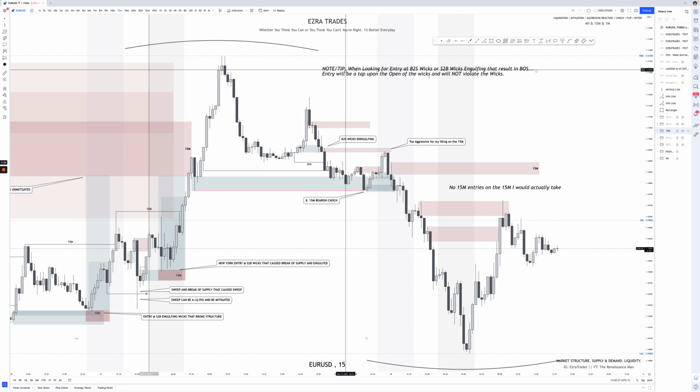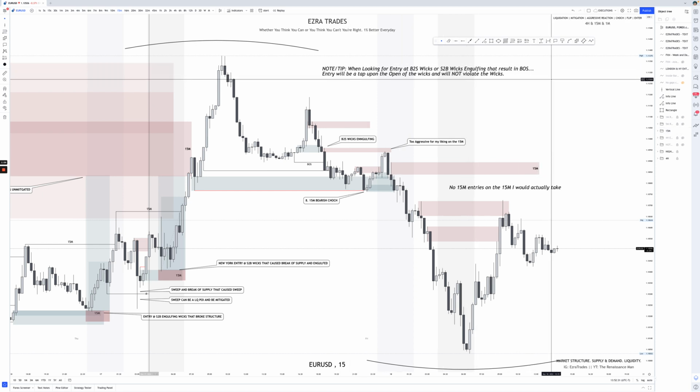So a little note tip that I just explained a minute ago: when looking for entry at buy to sell wicks or sell to buy wicks engulfing the resultant break of structure, the entry will usually be a tap upon the open of the wicks and not violate the wicks. So that's a little note.